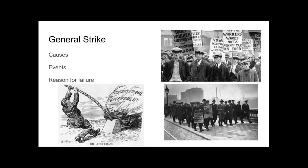Now, in knowing the causes of the strike, we also need to be thinking about, well, why did it ultimately fail? Now, the whole point of a general strike working is that you need to stop the country from running. And the biggest problem here is that the government was able to put in place volunteers who were able to basically fill in gaps. So you have incidences of lawyers driving trains and teachers doing rubbish collection for the day or working in a coal mine. So the country basically keeps on running.